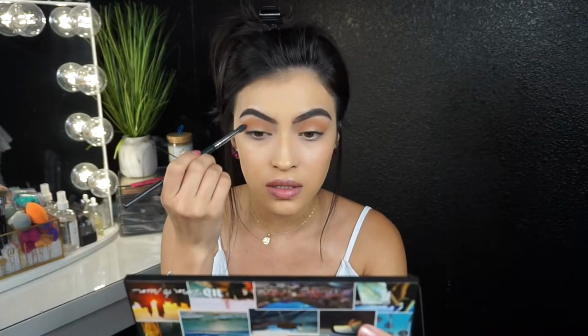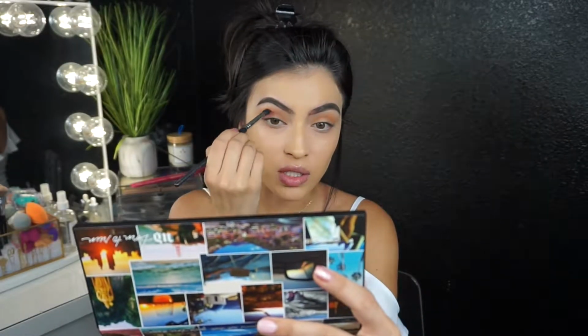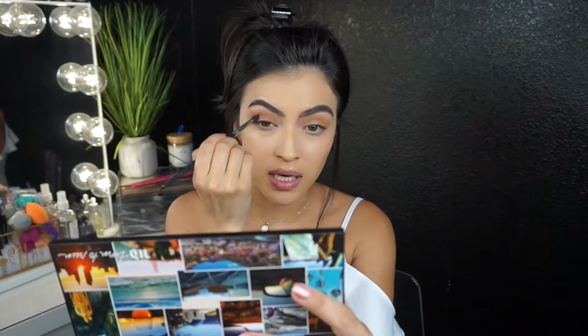So like I said, I was just going to go in with Riff, and I'm just going to take that into the crease just to warm up the lid before I go in with the darker shades. Going to take Hell Ride, and I'm going to just start placing that into the crease really lightly. I'm patting it in the outer corner and then doing circular motions just to blend it out.